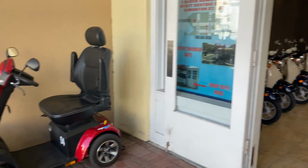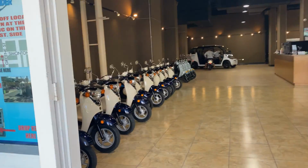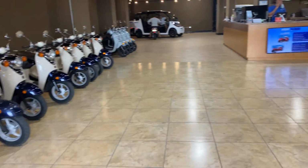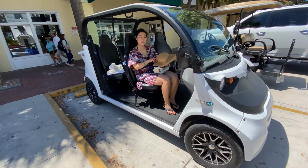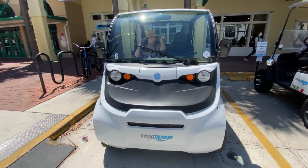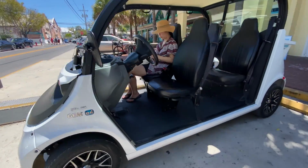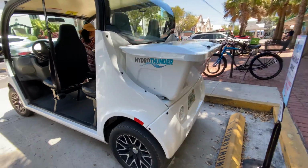Now, Hydro Thunder does rent a bunch of different types of vehicles, including personal scooters, but the ones I was looking at were these GEM electric cars, which are 4-passenger in a standard configuration, and they did have some that go up to 6 passengers, so they get very long. The vehicles are open air, no doors on them, but they do have a roof, so it will protect you from the sun. There is also a windshield, so you don't have to worry about things getting kicked up by other cars. They do move pretty quickly, I would say about 40 miles an hour.